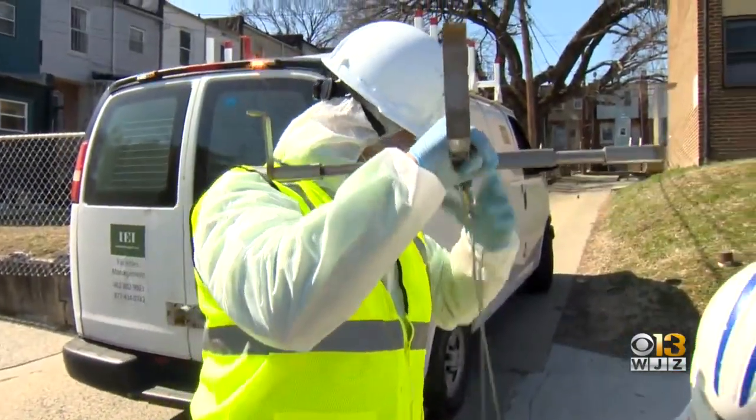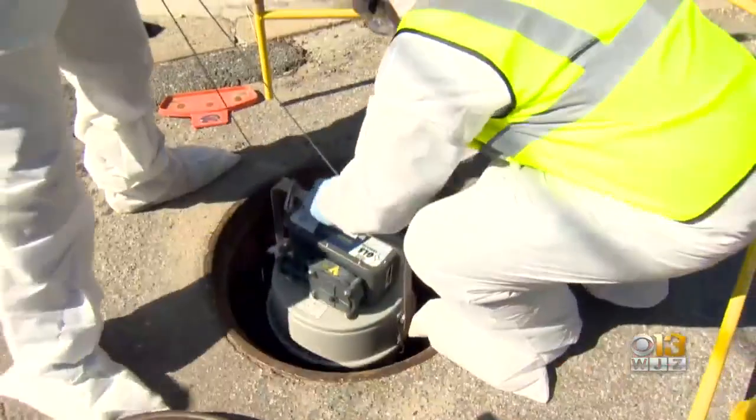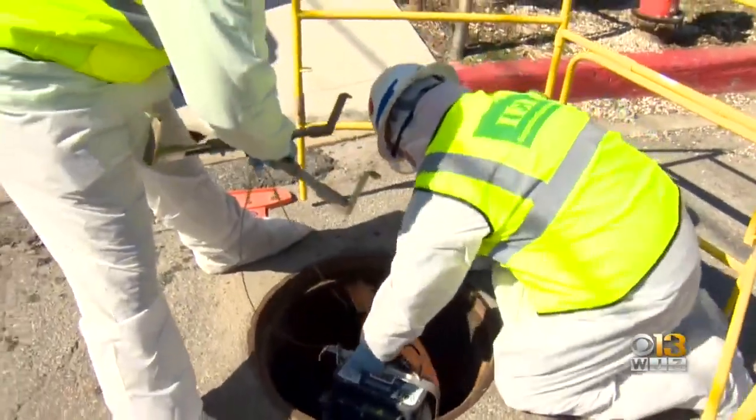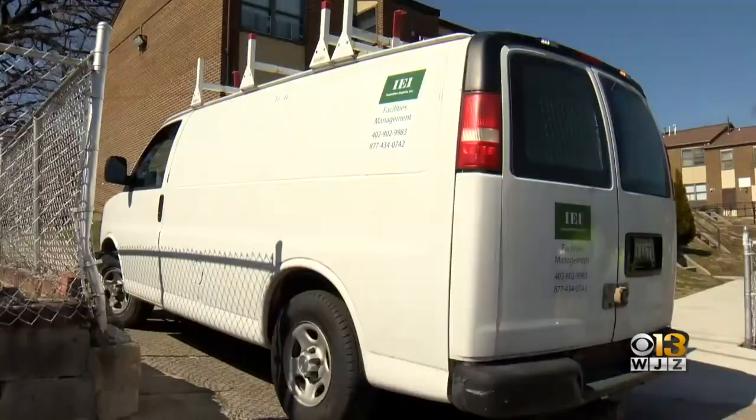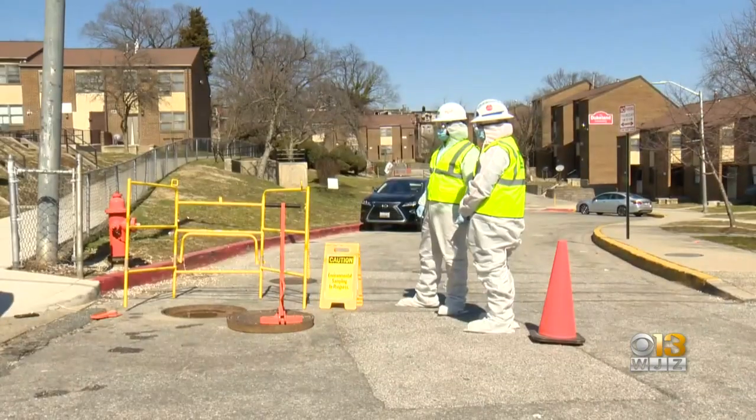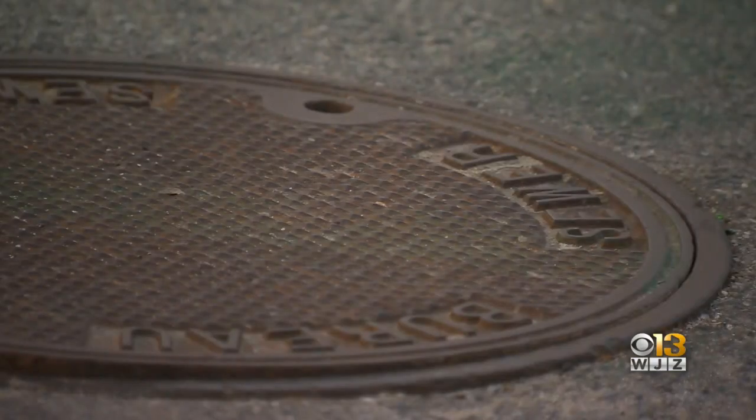Janet Abrahams with the Housing Authority says crews are pulling samples twice a week from each site. The sample device is placed underground for 24 hours, then transported to a lab for testing. Abraham says if COVID-19 is detected, they can bring in on-site testing for residents. But she wants to remind people it's only wastewater being sampled.